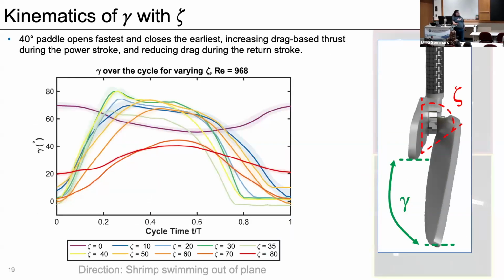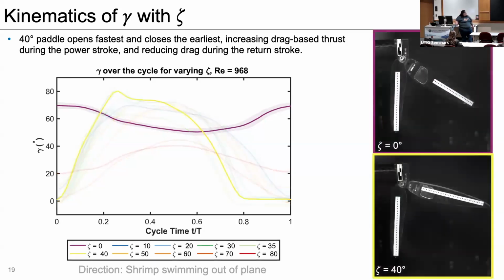So we tested this. And the first thing we did was, let's just run this appendage in the tank and track the motion of this appendage that's allowed to go in and out. So in this plot, the colors are going to be zeta, which is the red angle in that side, and your y-axis is going to be gamma, which is the green angle that you see. And you can see that there's a range of different kinematics for this gamma throughout the cycle for different angles. I'll highlight two cases, the case of 0 angle and the case of 40. And it's going to be very clear to you when you see these videos that there's a huge difference. Remember that this is passive, so we're not controlling anything. It's all controlled by the fluid-structure interactions.